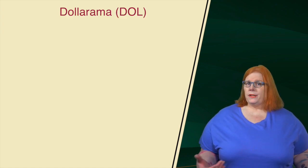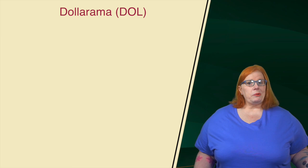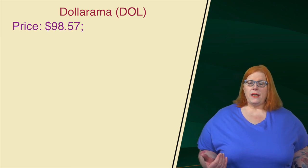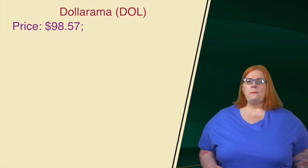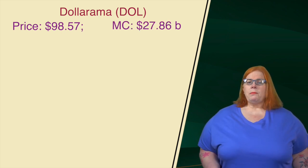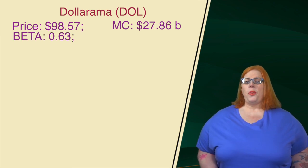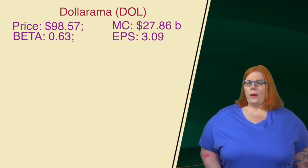In our top spot at number 1, we have Dollarama with a ticker of DOL. They are based out of Montreal, and they're a huge name in the dollar store game. Their share price right now, almost $100. It comes in at 98.57. Their market cap comes in at $27.86 billion, and they've got a pretty stable beta of 0.63. Earnings per share comes in at 3.09.